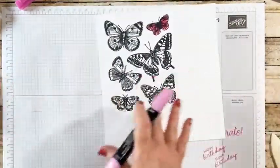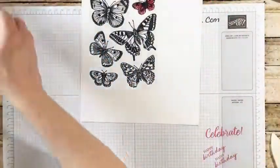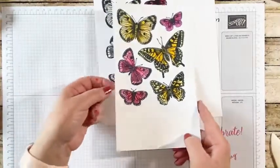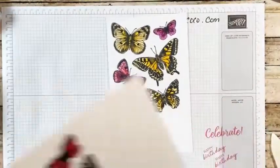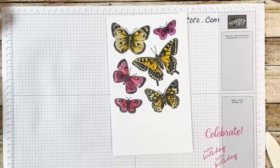I will finish coloring this in and make another one, but I thought, well, you wouldn't want to watch me color all those butterflies. So like I said, I did one in advance, but we will cut this out together so you can see how easy it comes together.